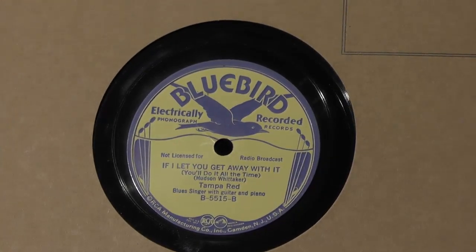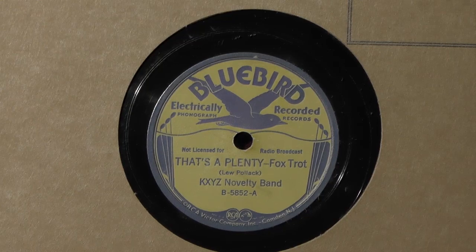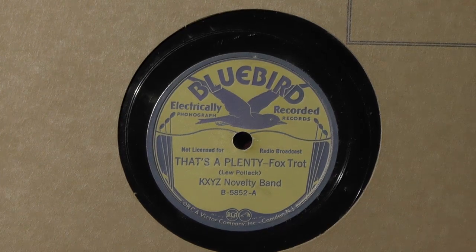All right, 6747 is Tampa Red, Buff Bluebird, $250 minimum bid. If I let you get away with it. 6752, the KXYZ Novelty Band. 6752 is a $50 minimum bid. Is that a Dallas station, Jack? San Antonio. San Antonio, okay.